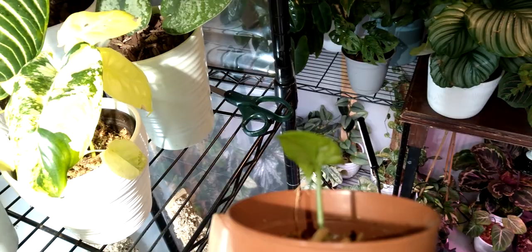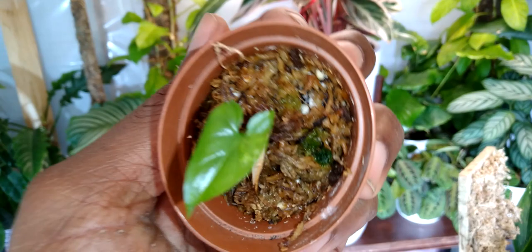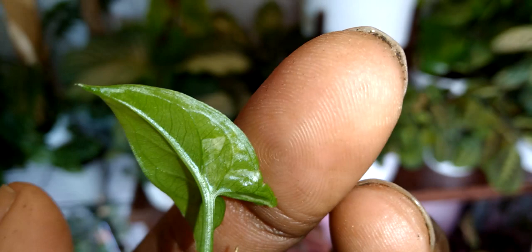See how this thing is like... I have to get another camera, you guys. It's trying to focus on everything else, but I need it to focus on this. There we go. There's no actual variegation in here. I think that spot there is maybe from mites. Or is that variegation? Guys, is that variegation? Look at this dirt on my fingers. Well, I just put some soil in that plant.